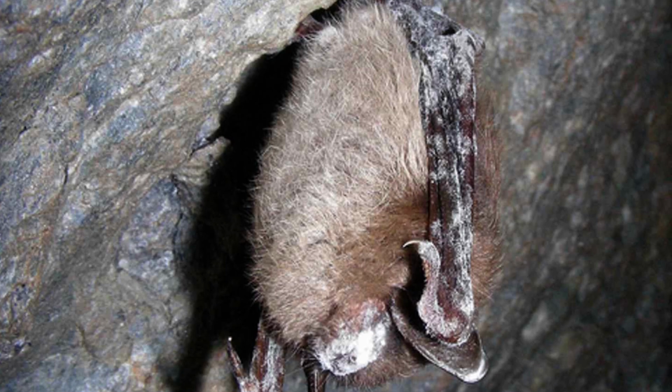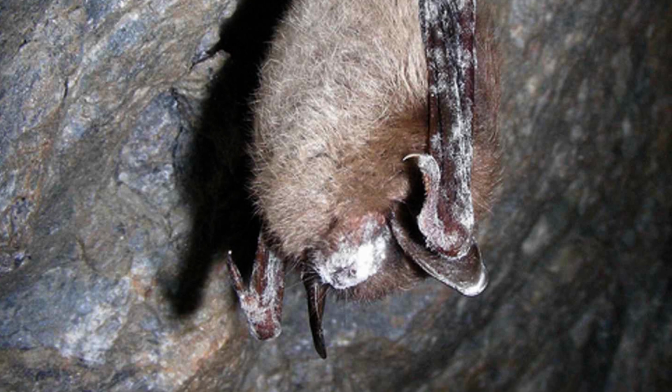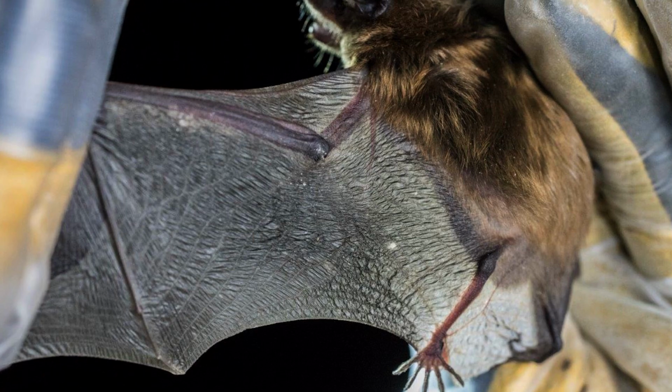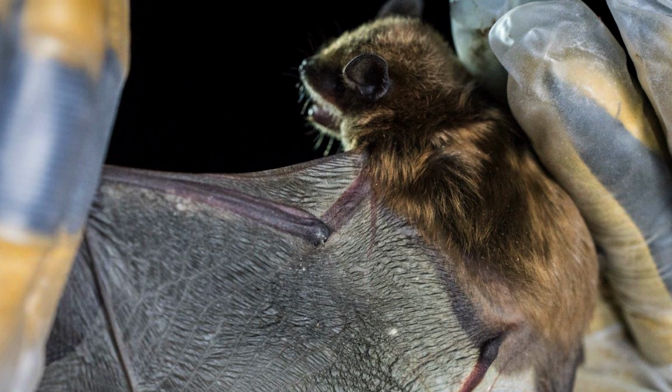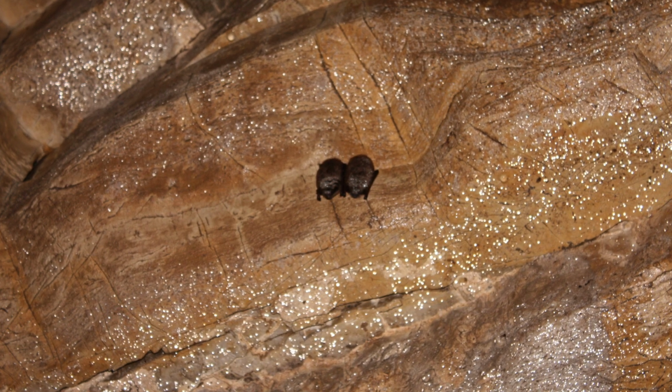Bats have gone into great decline with the coming of white nose syndrome across North America, and so we've lost a great majority of our bats. And so all of those cave-dwelling bats in Wisconsin are now state protected.